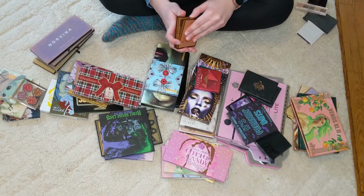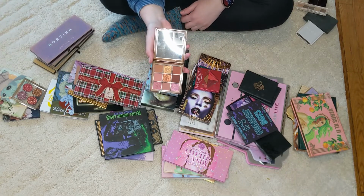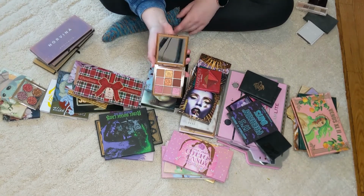This one coming up is the Huda Beauty Nude Medium Obsessions. For all the reasons I just stated, I'm going to be keeping this one as well because I like it, because it's new, because I like the formula, because it's just a really good neutral palette. So also going to be keeping this one.